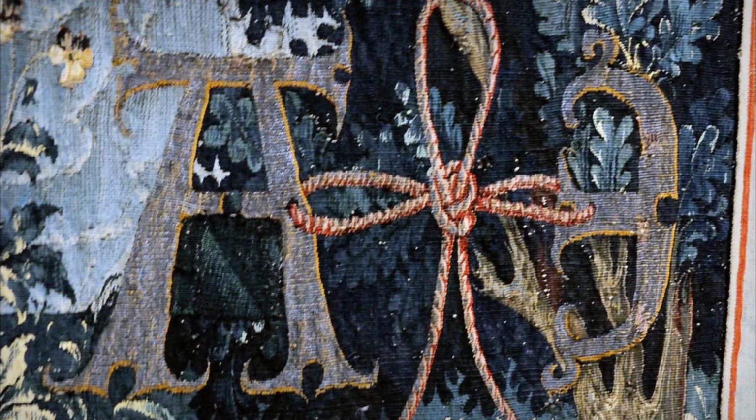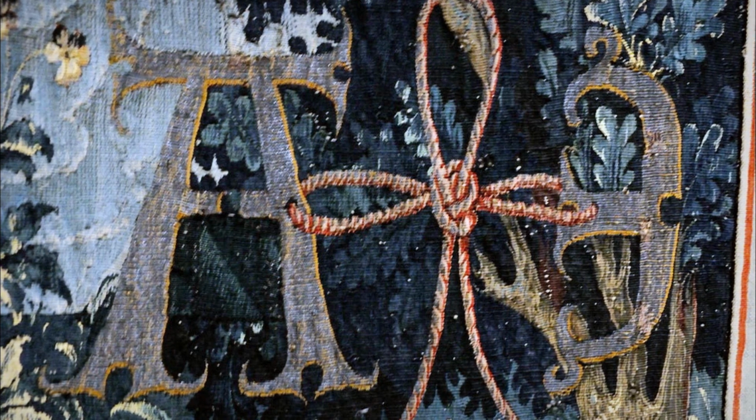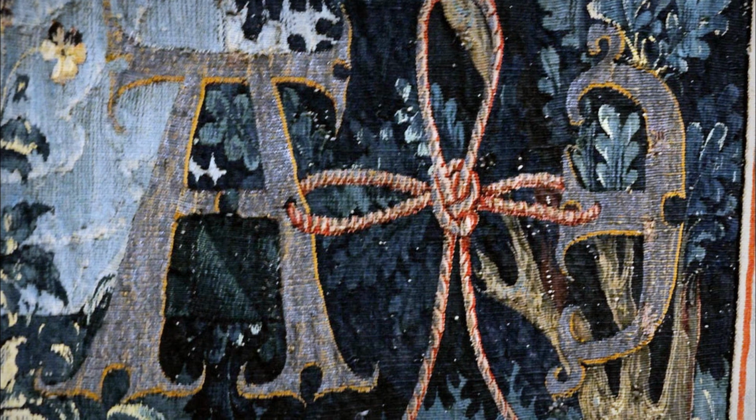So one idea is that the Unicorn Tapestries were commissioned to celebrate the occasion of an important marriage. And that's why you have these two letters that keep reappearing in the tapestries, the A and the backwards E, because they might be connected to the union of these two families that are being commemorated in the creation of the tapestry series. I'm sure the simplicity of this design kind of belies a very complex process.